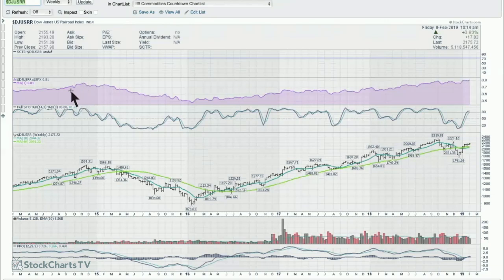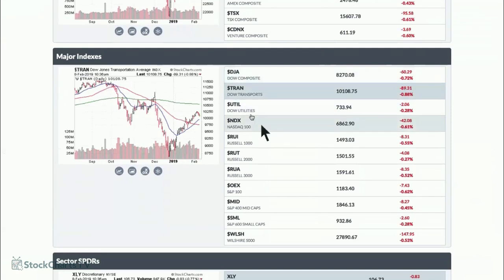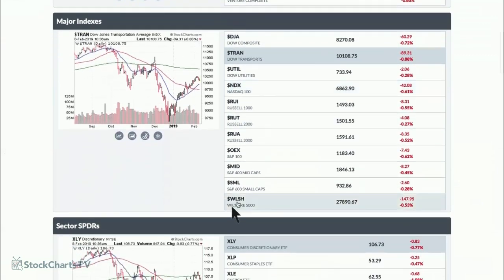So here we are back in 2015, and we start to see the railroads underperforming. So that would be something to me that says the U.S. economy is going to start having more problems, and we haven't seen that yet. So to me, it still looks like this is a small pullback, and we just want to keep watching it. Here's the overall market, so the Wilshire 5000, and look at this, we're down 0.5%. So it's not like we've got some pockets of weakness in small caps or something like that.